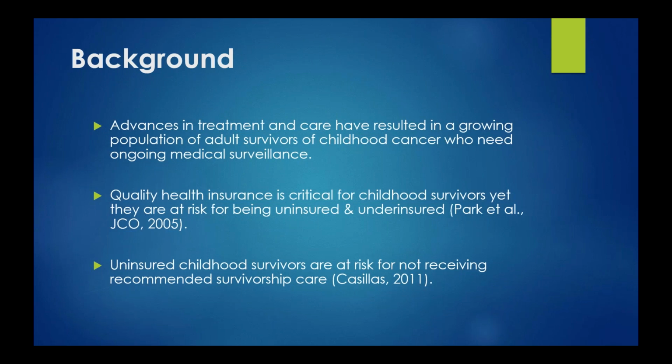Survivors are at risk for being uninsured, which we know persists even after the ACA passing, and underinsured. Underinsured is defined as spending more than something like 10% of your income on health care costs, or $2,000 out-of-pocket costs per year, or things like skipping needed medical appointments or not filling prescriptions. Those are all markers of underinsurance. And we know that uninsured survivors are at risk for not receiving recommended survivorship care, in that they actively choose to forego recommended care because of costs.